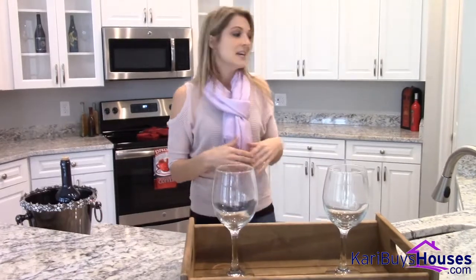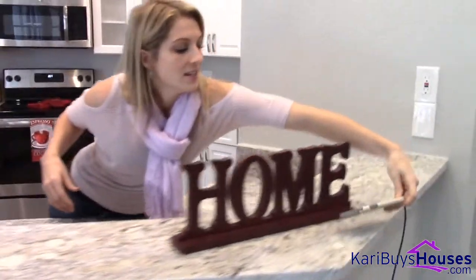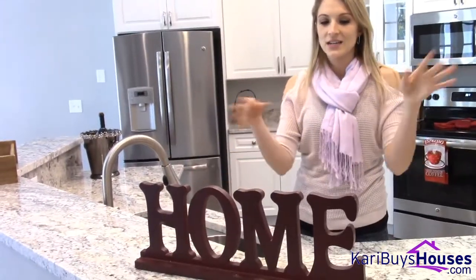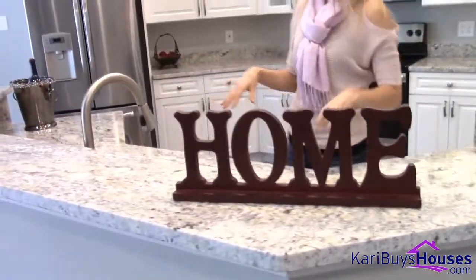Step number 3 is to add some things like this nice little home sign. Make sure you don't leave photos with your staging, but like a nice little home sign. It just creates this cozy feeling that they are home when they walk into this house.